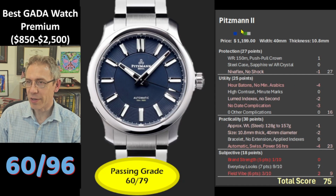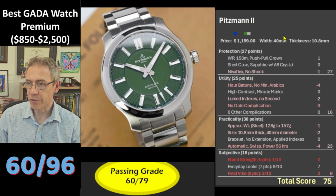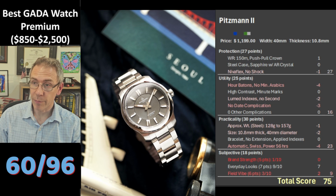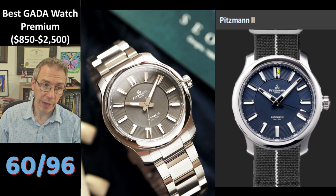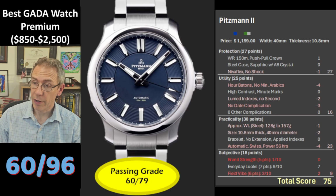60th place is the Pitsman 2. 1,199 bucks. 40 millimeters across, 10.8 thick. No date on this thing. And push-pull crown is unfortunate. I prefer to see screw down. It actually looks pretty cool on a gray parachute elastic strap. I mean, it looks the part. It definitely looks the part. But no date. Score 75.